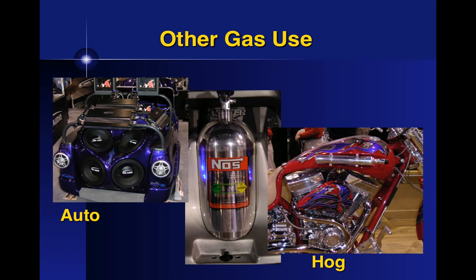There are other uses for the gas in the auto industry, and in the hydroplane boating business, and some racing aircraft will have nitrous oxide. The heat of combustion of the nitrous oxide is equivalent to oxygen. The advantage is if you tried to carry a tank of compressed oxygen, you'd carry about a third as much gas as you can with the liquid nitrous oxide.